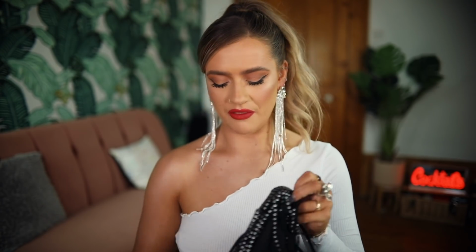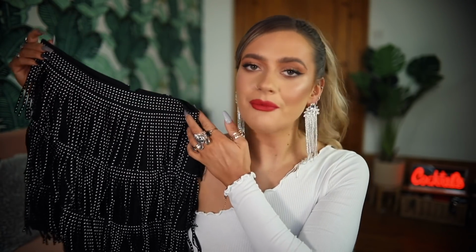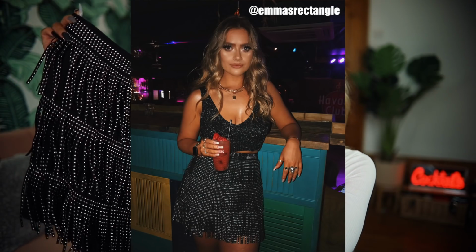On to some fashion favorites. Those are my beauty favorites of the month. My first fashion favorite has to be this. This skirt got so much attention on my Instagram. I wore this to the salsa night the other night, and it's incredible. Really short. I wore booty shorts underneath it because you could fully see my pants if I didn't.